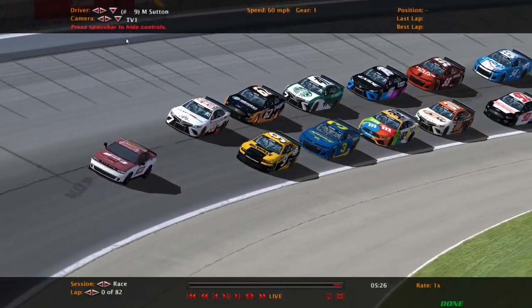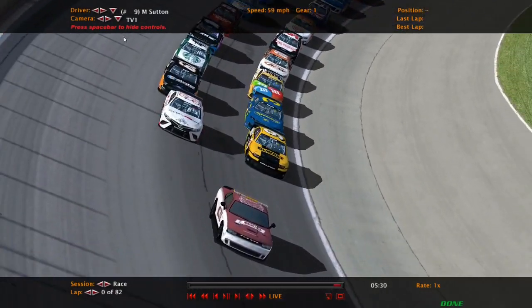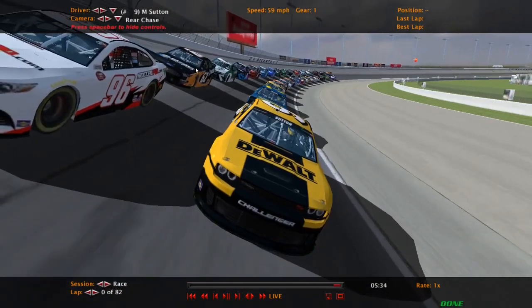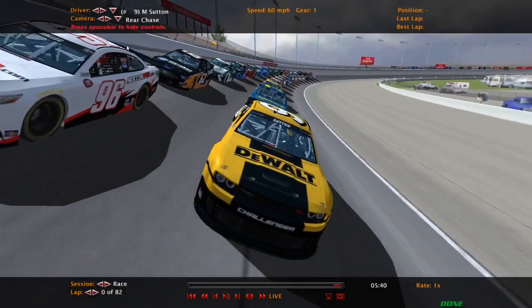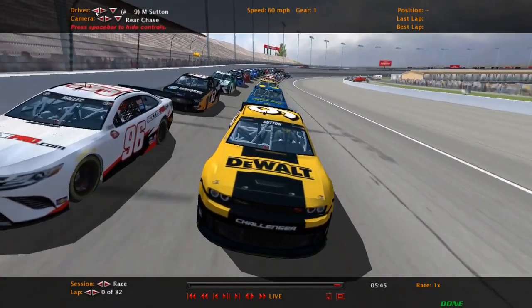Hello and welcome to round two of the Skittles Cup Series, this time at Atlanta. On the pole for this race, we have Matthew Sutton and the number 9 Dale Walt for Fitzwater Astelia Racing. And starting next to him is Jack Halleck in the number 96 SoccerPro.com Toyota for Blue Flare Motorsports. Here is the rest of your starting grid.